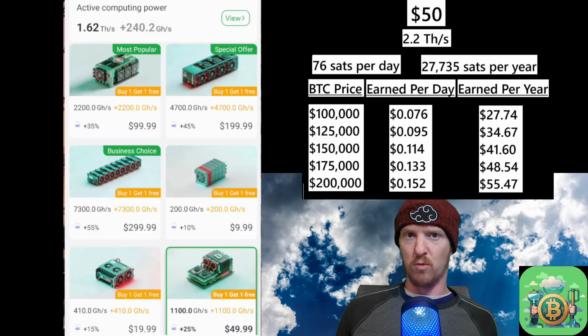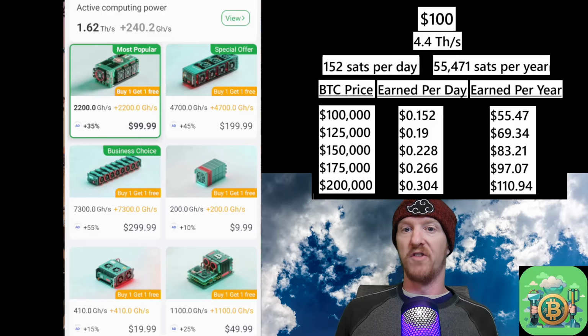The $20 miner, which will give you 820 gigahash per second, will give you 28.3 sats per day, over 10,000 sats per year, and a 15% boost to your ad rewards. The $50 miner will give you 2.2 terahash per second, which is 76 sats per day, a little under 28,000 sats per year, and a 25% boost to your ad rewards. The $100 miner will give you 152 sats per day, over 55,000 sats per year, and a 35% boost to your ad rewards.